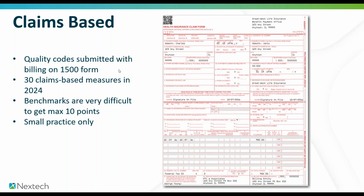So what is claims-based? Claims-based is quality codes that are submitted directly on that 1500 billing form. 30 claims-based measures are still available in 2024. If you look back at registry, we have over 200 that potentially can be chosen with the registry submissions. Only 30 measures are still available to report via claims. And you can only be a small practice to be able to submit claims-based submissions.